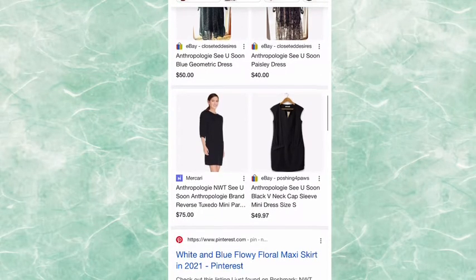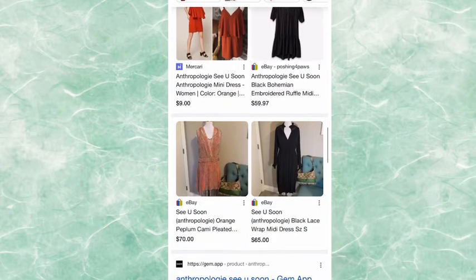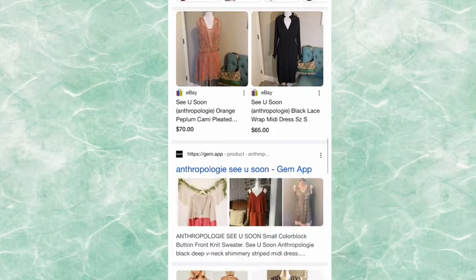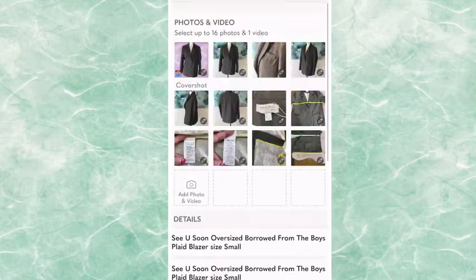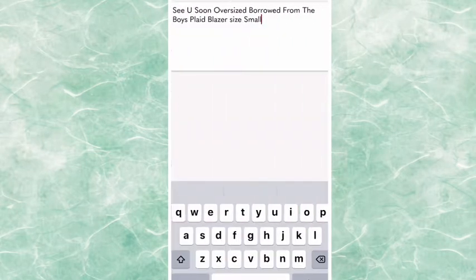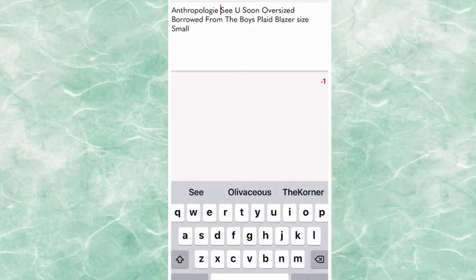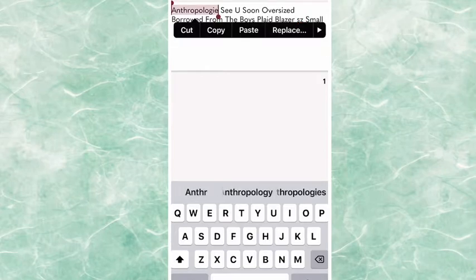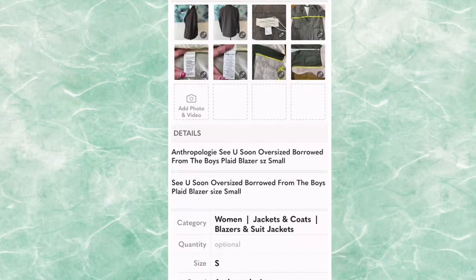And I'm not personally knowledgeable of Anthropologie in that we don't have an Anthropologie anywhere near me. I've never actually been to an Anthropologie store, and I've never owned anything Anthropologie, so I'm not super knowledgeable on it. So I kind of have to go by what I find online when I'm doing research. So I've given it the Anthropologie title there, and I'm just going to edit things to put that in the search there.